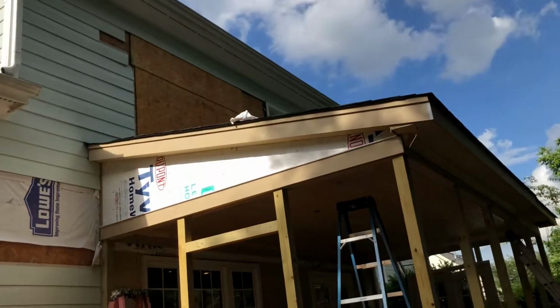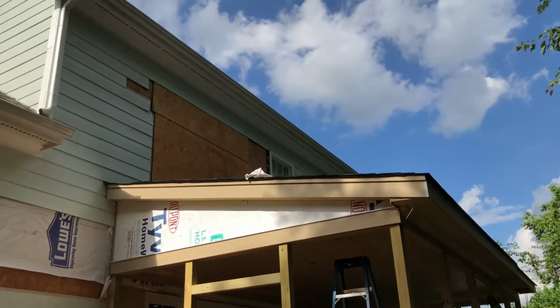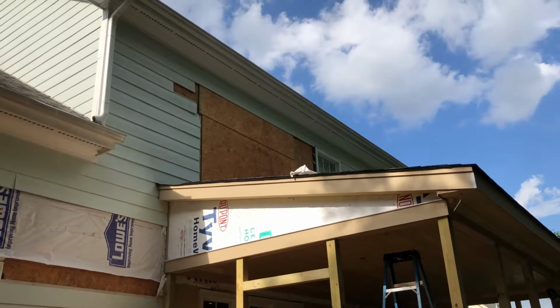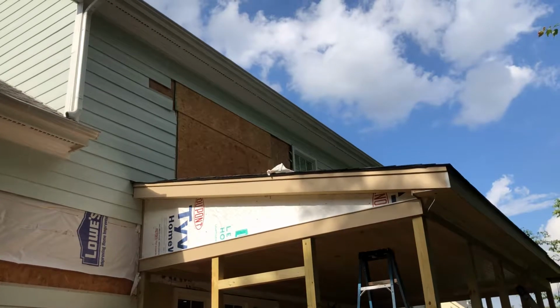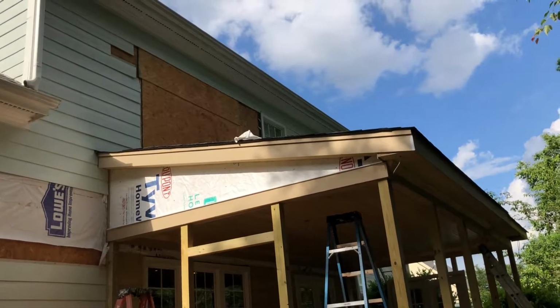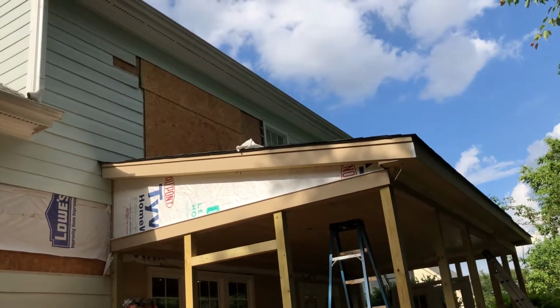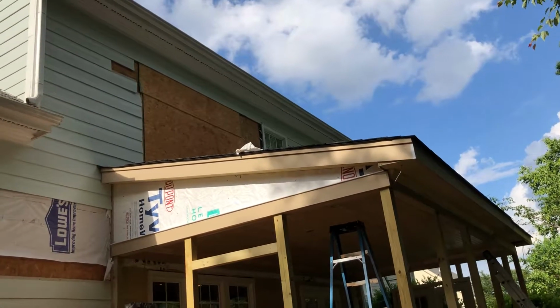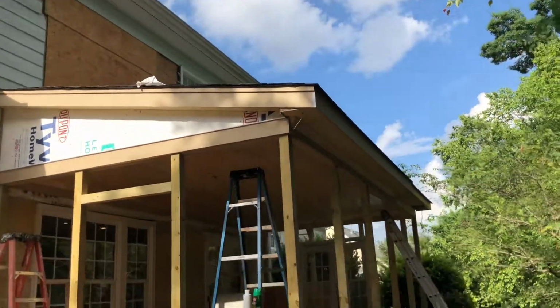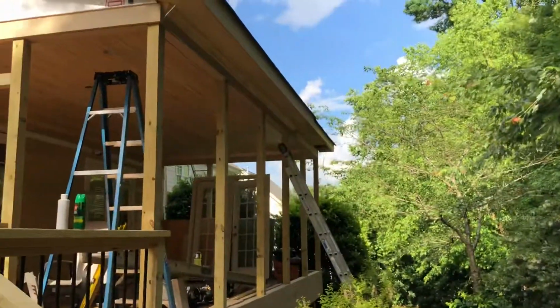On the window front, they removed the windows that were inside at the very top and have now replaced that with boards. So the next step is once the new windows arrive, they'll install those in their place. So that will be good, and then they'll just come back and do the siding for that. So that's good progress there.